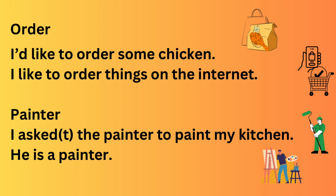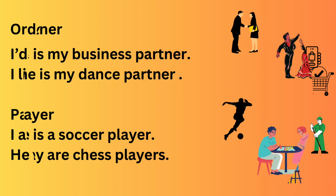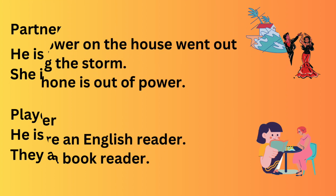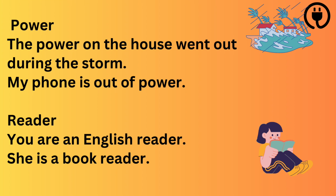Painter. I asked the painter to paint my kitchen. He is a painter. Partner. He is my business partner. She is my dance partner. Player. He is a soccer player. They are chess players. Power. The power on the house went out during the storm. My phone is out of power.